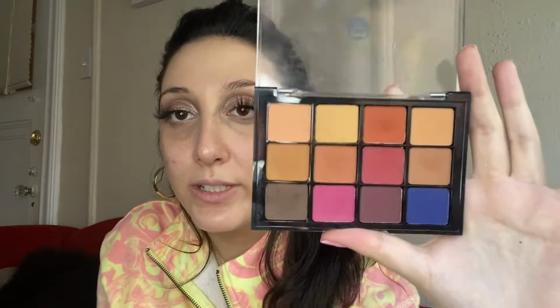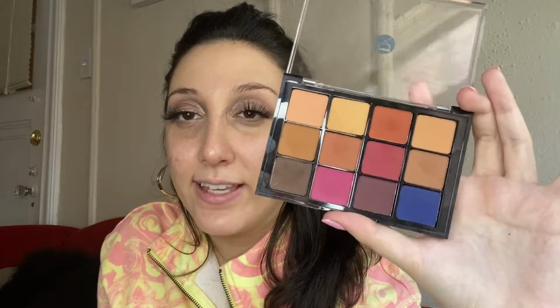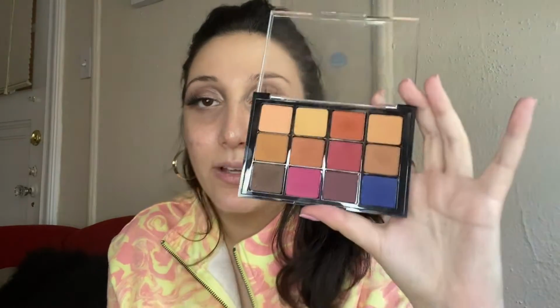I think I love it more than the neutrals, but that is just such a classic. I can't really even say. I love them both. I can't pick. So I want more Viseart palettes. It's my favorite formula. So love, love, love this palette.